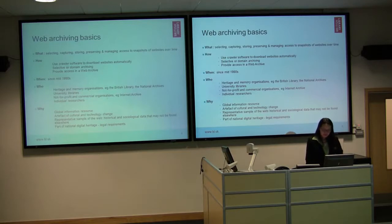So the basics about web archiving: it's the process of selecting, capturing, storing, preserving, and providing access to snapshots of websites, or copies of websites, over time. It's done automatically using web crawlers or web spiders. Search engines use the same software but for a slightly different purpose. They also send out web crawlers to crawl, copy text from the web and index it. But what we do is that we keep it, and we're also interested in images, videos, and things which are not just text-based.